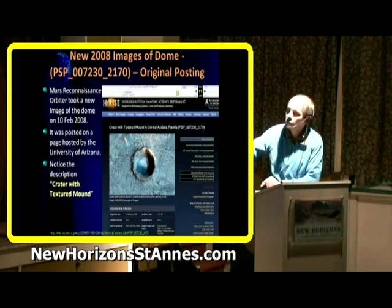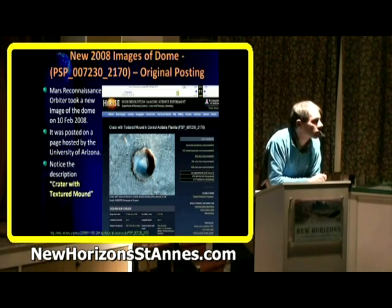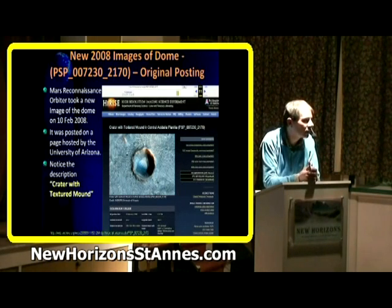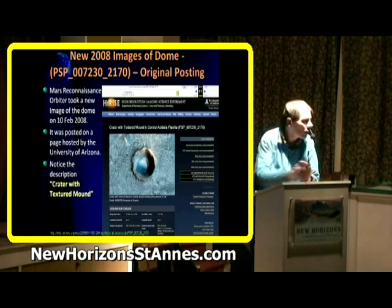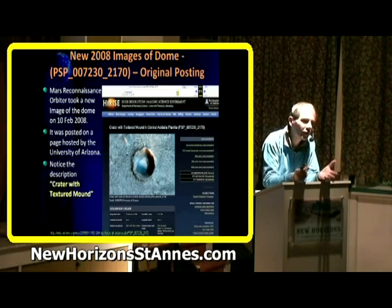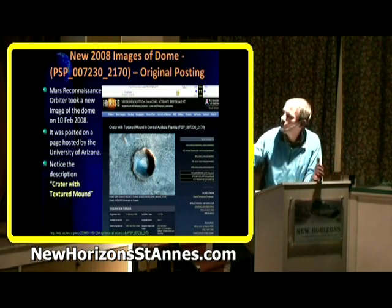Now, because I think that's one of the most intriguing images of any space image that I've ever seen anywhere, at any time, I use it as my avatar on Skype and eBay, because I want people to see that and say, what the hell is that? That's what I want them to say. I want to arouse their curiosity, all right, because it's so weird.